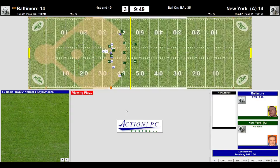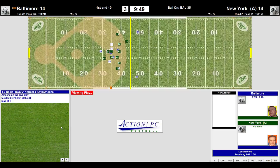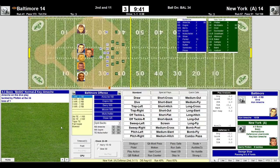Dive to Allen and Michi out of the split backfield, and he is smothered for a loss of 1. And guess who's there? Jerry Philbin with his 8th tackle. And guess what else? The stream's gone red. Great. So 2nd and 11. Ball on the Baltimore 34.